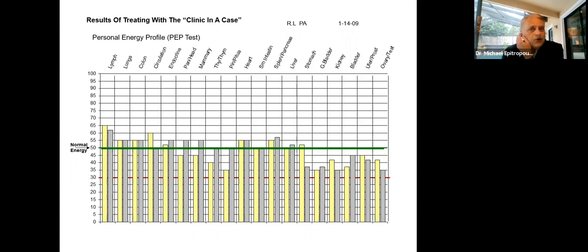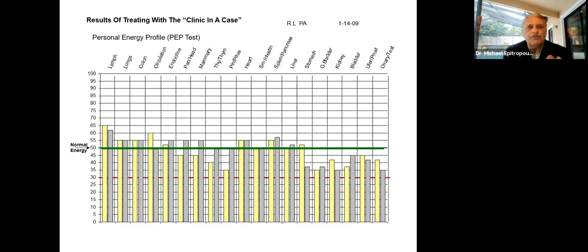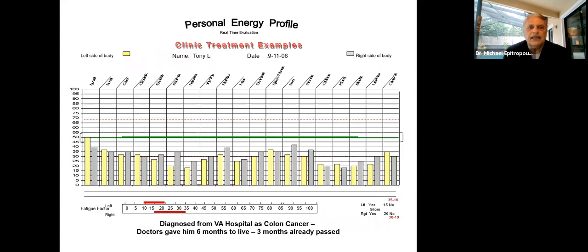This, again, was a profile of someone. Let me go back up to this one. This was a profile of someone right before she got microcurrent. And right after she got the microcurrent, this was another profile done, and you see this is after treatment with Energizing for Wellness. You can see the difference. Here's someone else. We did an evaluation with the tracer, and this is what her graph looked like before the treatment with microcurrent.